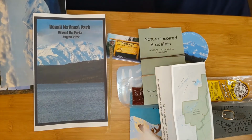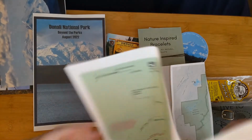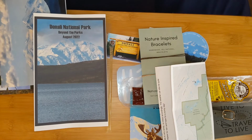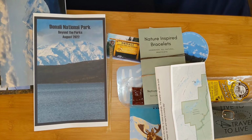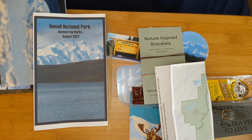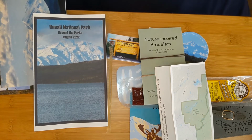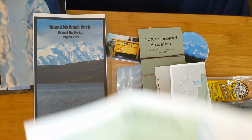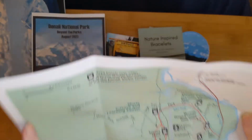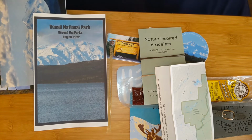So we've got that map, and then we have this map, which looks like a blown up version of it. Here's the visitor center and some common campgrounds and hikes. There's a post office. There's Mount McKinley Park that has an airport. Oh wow, there's a science and learning center. That sounds like fun. Tons and tons of trails. Wow, this one looks like the Mount Healy Overlook Trail. I have no idea the distance or anything on that one, but that's at 3,500 feet high.